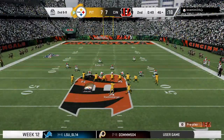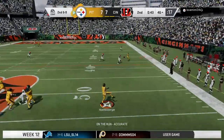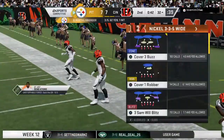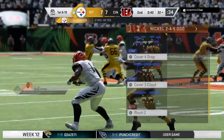Throwing on 2nd and 8. Roethlisberger flush to his right. He finds his man Johnson. And he'll be out just a yard or two shy of the 30. It's a Pittsburgh first down, a gain of 13.